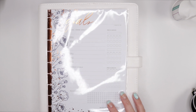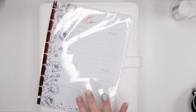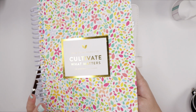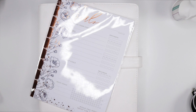So I recommend, I don't care what planner you have, and I don't care if it's in the planner or outside of the planner. For my main goal setting, I use Power Sheets. They're incredible. I literally just discovered them, and I can't even believe that I did not discover them before. Incredible. And I mean that honestly, I have been so impressed with what it has done for my productivity.